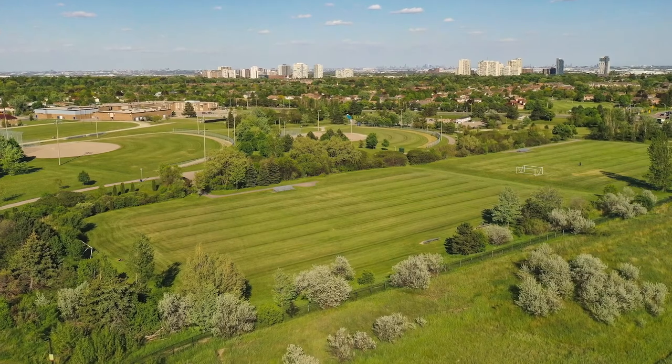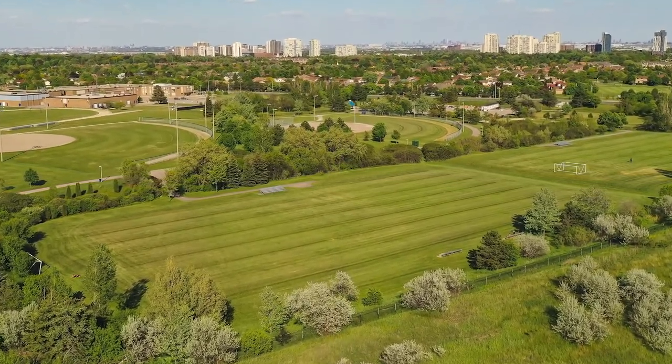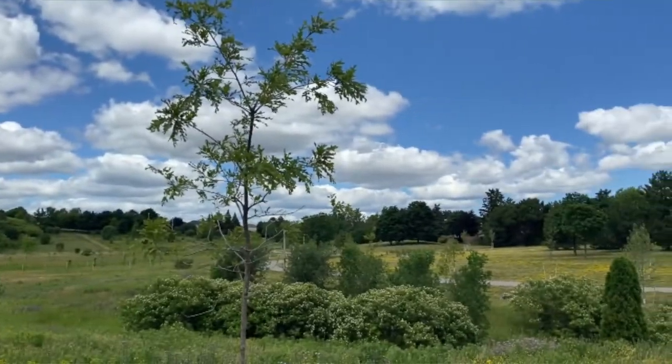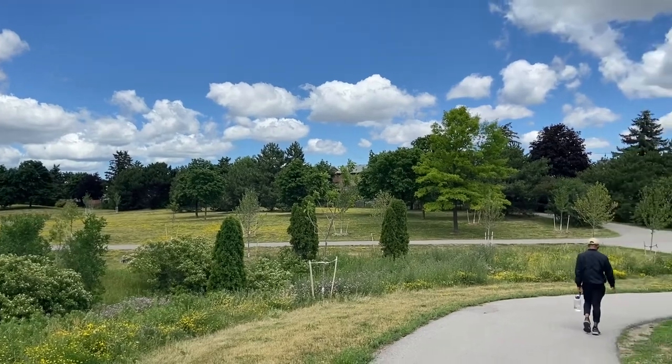2 soccer fields and 2 baseball diamonds are often host to sports tournaments throughout the spring and summer seasons. The passive trails and natural views make you forget that you're steps from Highway 410. Let's hear from Heather, who's over at stop 2.